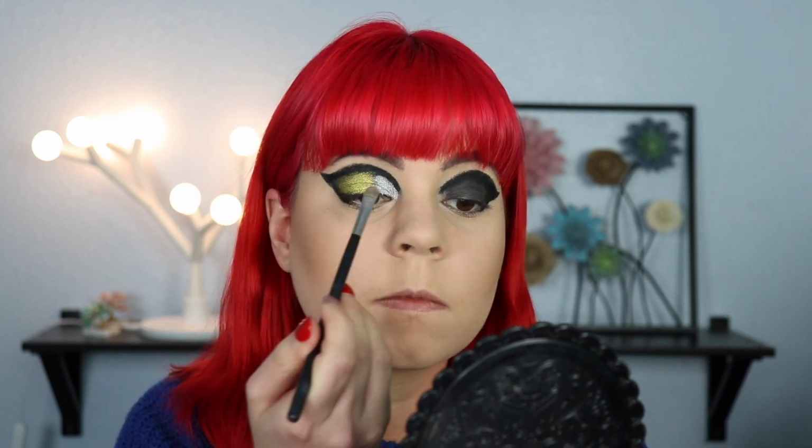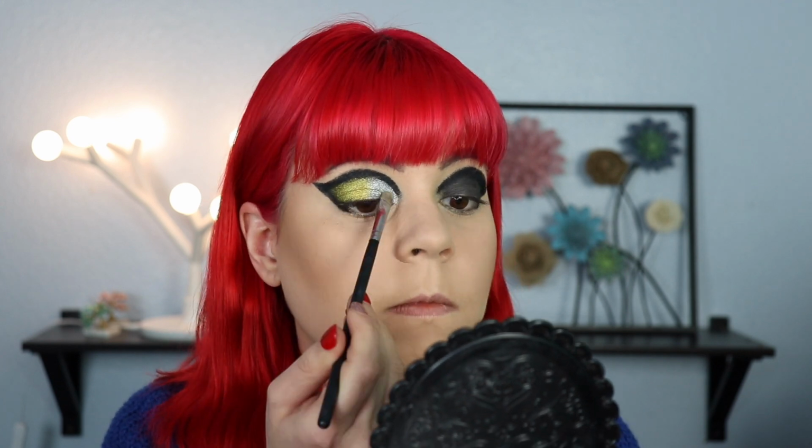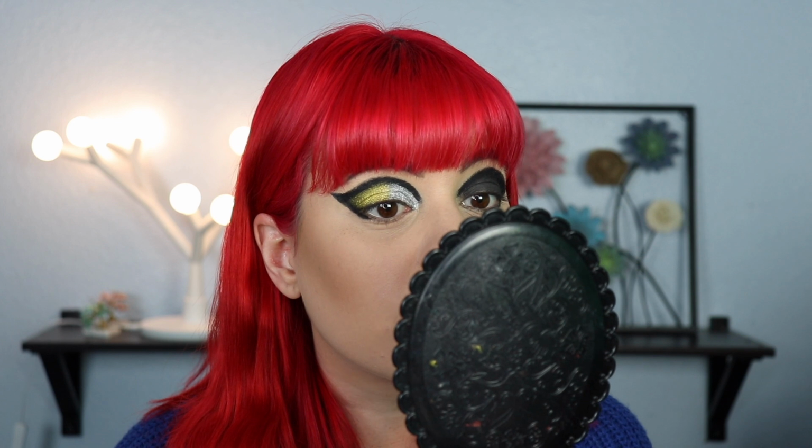And I'm next going to take the silver shade. And this is probably my favorite shadow in this palette, which is crazy to say, but I'm such a sucker for a good silver shadow, and this one is just out of this world. I'm just gonna go back in with a bit more of that gold and bring it a little bit higher up. So I actually kind of like that. That looks so pretty. Oh, these shadows, it's just so good.